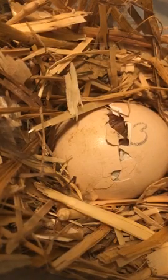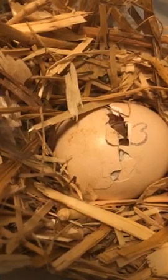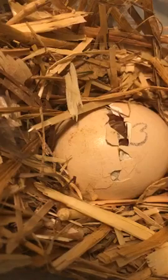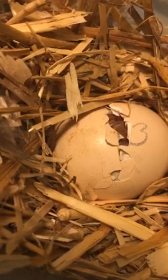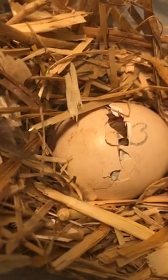Which I should be sexing the babies out there, but I can't tell. They don't hold still long enough for me, and I don't want to hurt them, so their wings are so little. But yeah, Rural King is great. That's where I got... I'm hoping this baby's a Polish hen.